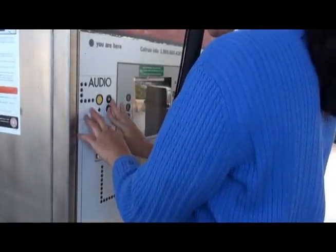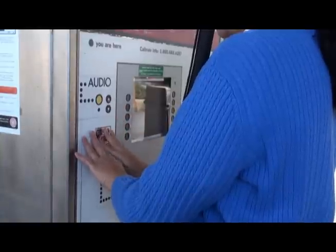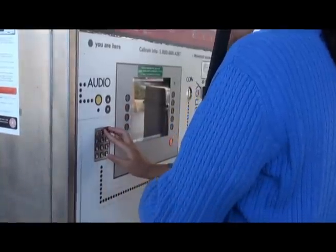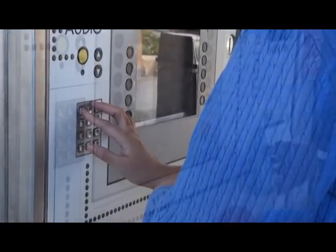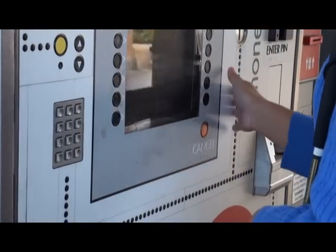Welcome to Caltrain. Use the keypad, which is located.